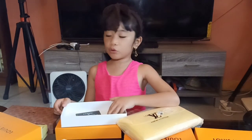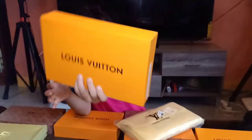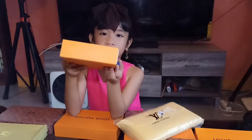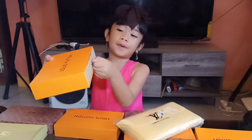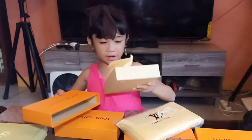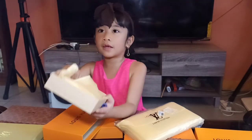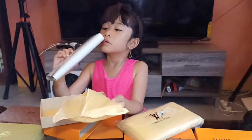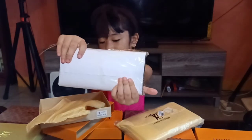I think next I will go for the Louis Vuitton. It's kind of a bit heavy and I'm shaking. So let's just open it up. So Mangchar, it is a very nice box. Now let's open it. Ooh, it looks so nice. And we can't open it because the plastic is also sealed.